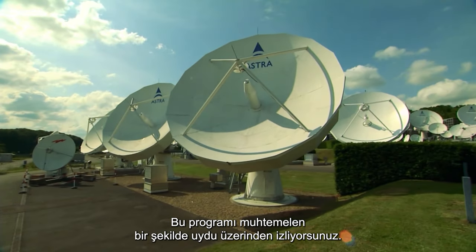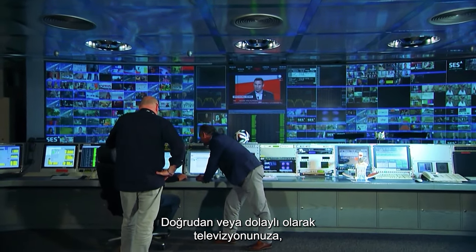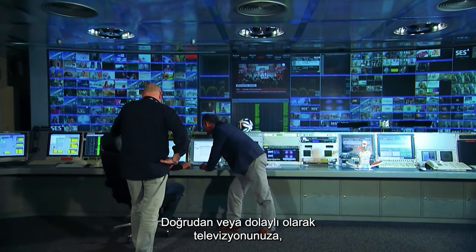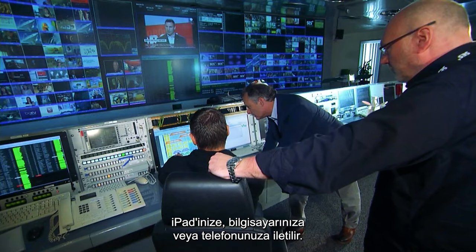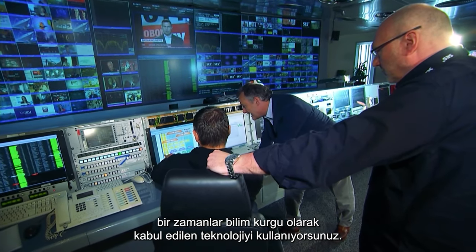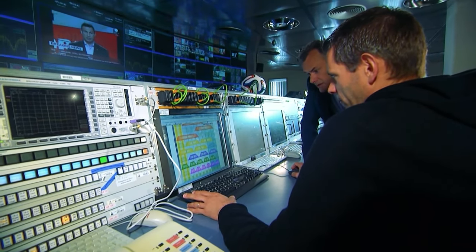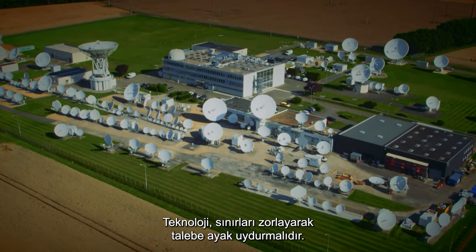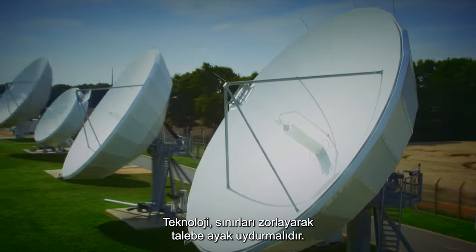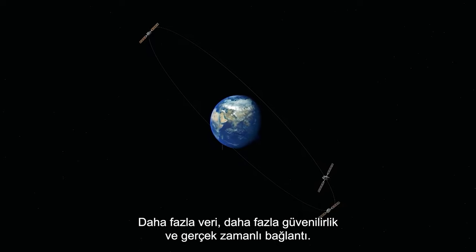Chances are you are watching this program via satellite in one way or another, either transmitted directly or indirectly to your television, iPad, laptop, or phone. In other words, you're using technology once considered science fiction. Pushing the envelope, technology must keep up with demand. More data, more reliability, and real-time connection.